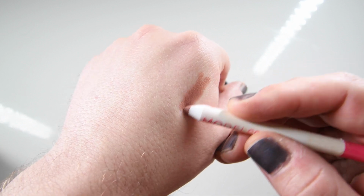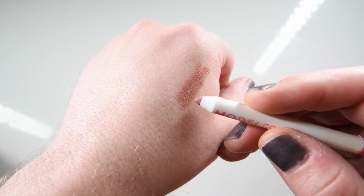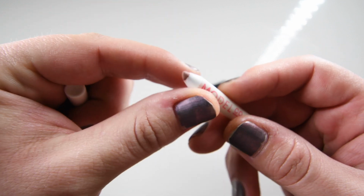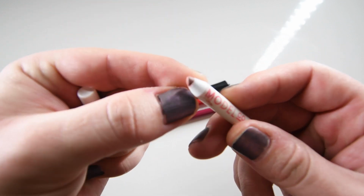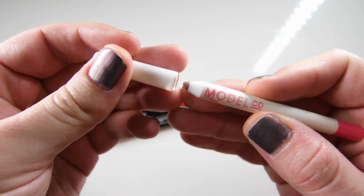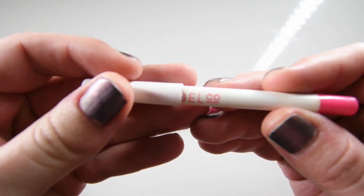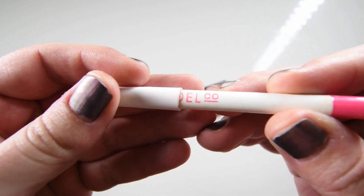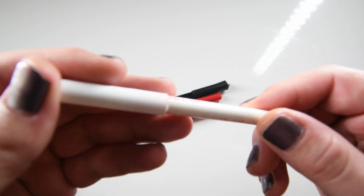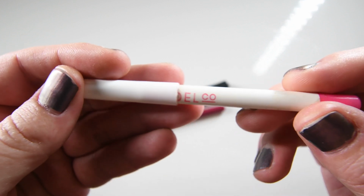Like I said, I have one liner for each color story, and this one you sharpen yourself. I like this one though because even though you sharpen it yourself, it's not wood. It's plastic, so I find that it sharpens really easily. I got this in an Ipsy bag so long ago that I should probably throw it away because it might make my lips burn off if I use it. But I use it sometimes. I like it. You know, it's fine. It's just a brown lip liner. Don't really know what else there is to say about it.